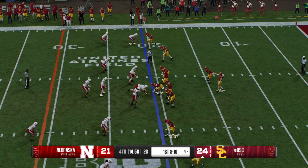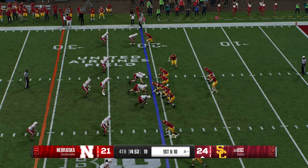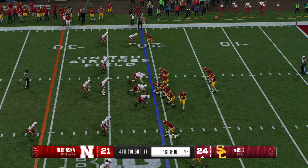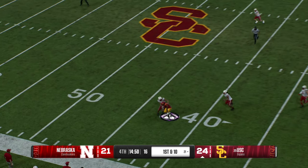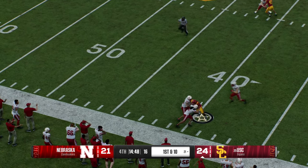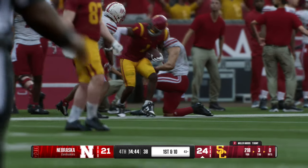And here comes the USC offense back on the field. They're looking to protect the lead and protect the football. The last possession, remember, ended in a fumble. First play of the drive, looking to throw the football. He's got an open man downfield, and it's caught. Stopped at the 43, but that's enough to make a first down.